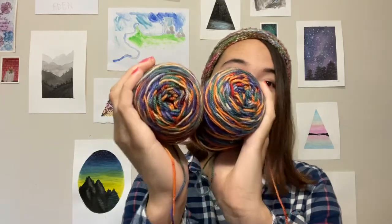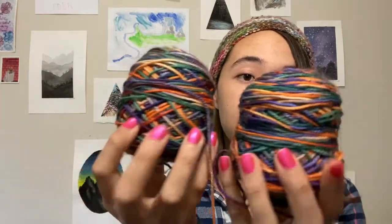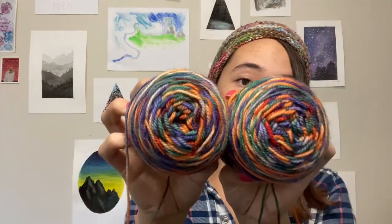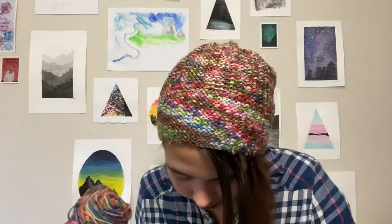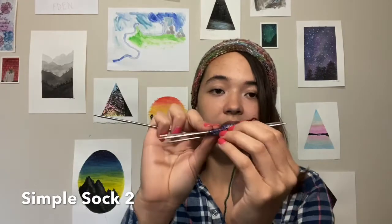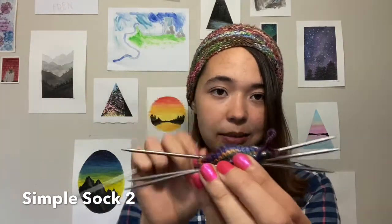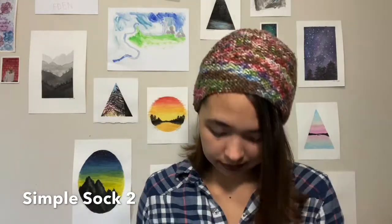So this is the yarn. It is very him. The greens, the purples, the oranges are all very him. And here, this is a sport weight sock. And I've got very little to show. I've just cast on the toe, but already like seeing that yarn is gonna be super duper cool.